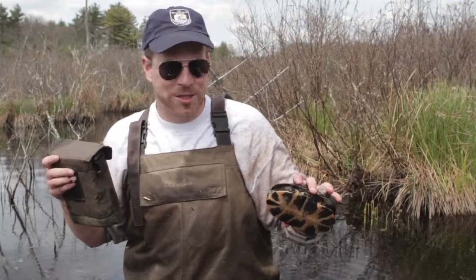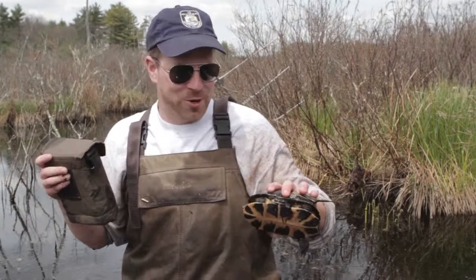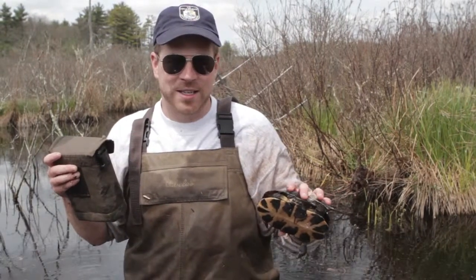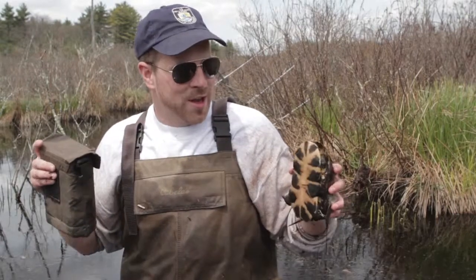Now that we've captured this guy, as I mentioned before, he actually doesn't need to have his radio replaced yet because its battery is still good for another 6 months. So all we're going to do with this guy is he's going to get weighed and measured just to see how much he's grown since we last captured him in October.